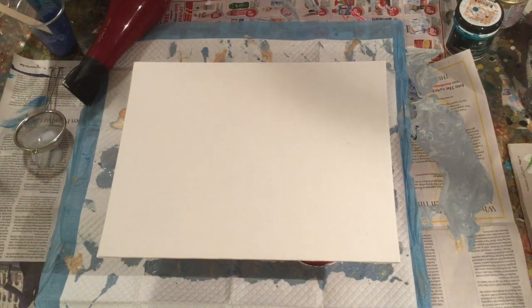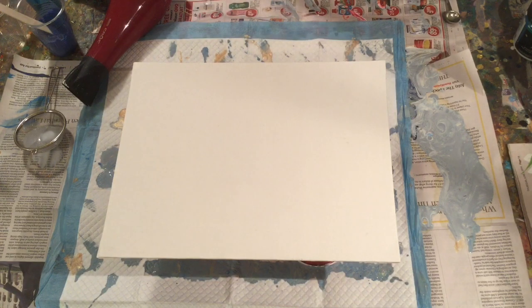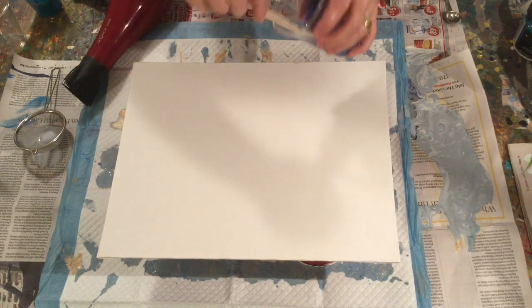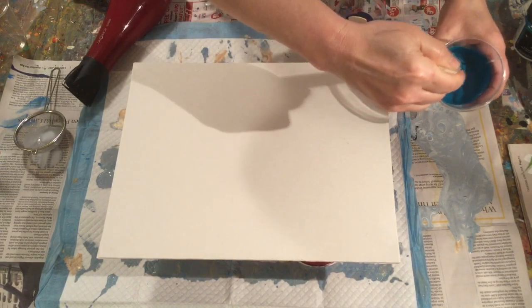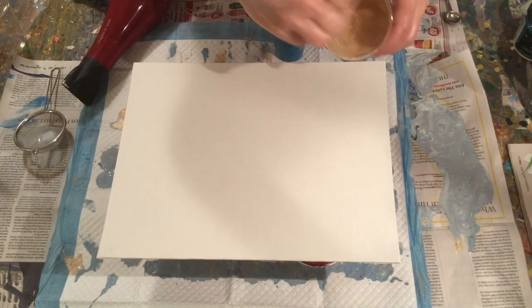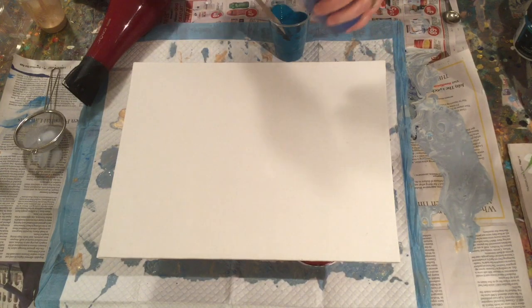Okay, so I'm back, and when I scraped the last one, it made a very pretty beachy scene, and I think I'm going to work with that. So, not a total loss, but I've mixed up new colors. This is a navy blue and kind of a turquoise color, quite beautiful, and the gold. So I hope this works out better. Let's see.